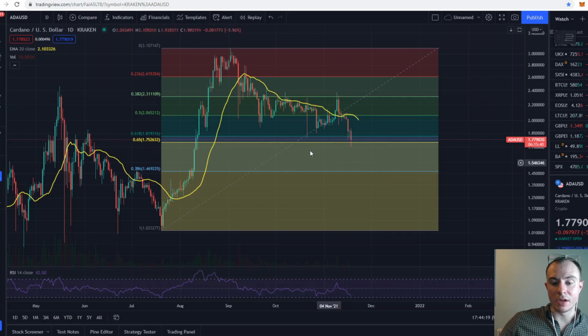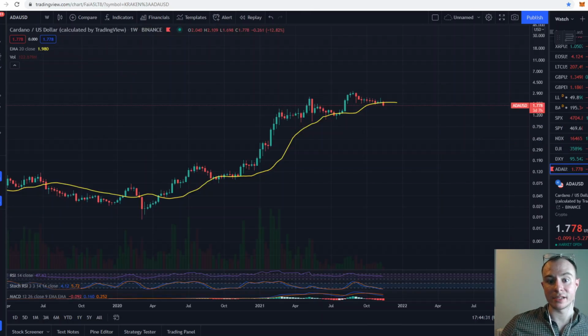But ultimately, you're in this kind of golden pocket area. And if you start to see that continuation, we'll know in about 6 hours where the direction of the next candle is taking. So hang in there, guys. It's a very bright future that Cardano has.